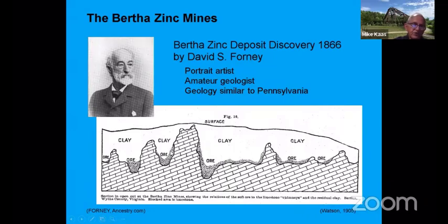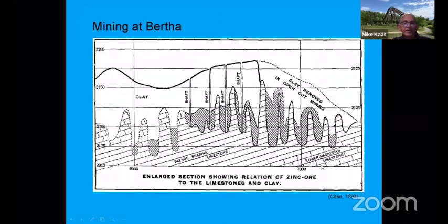The speckle pattern shows where the zinc carbonate ore, calamine or hemimorphite, was mined. So they did it two ways. They did it by surface mining and underground mining. And this is kind of an exaggerated cross section from an excellent paper on the mining methods. It shows in the shallow part of the deposit, they could just remove the clay, and then they'd be able to just harvest this ore from between the pinnacles.